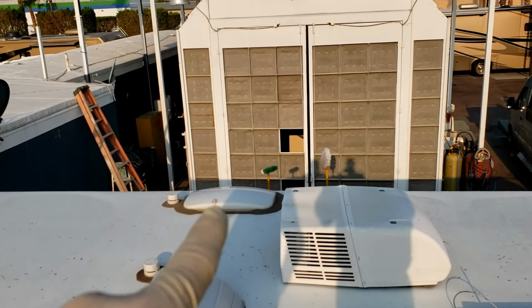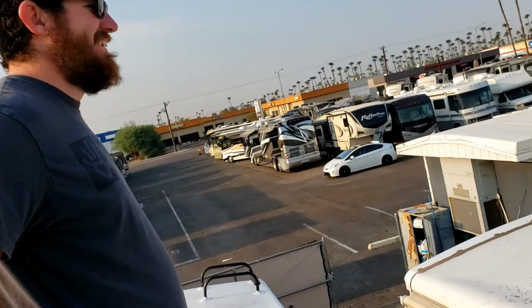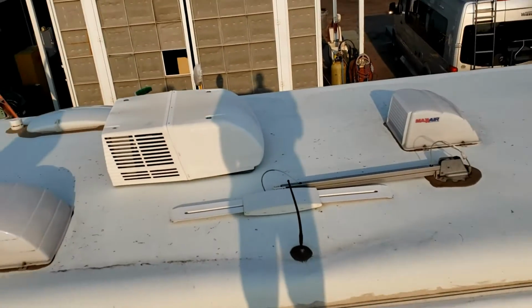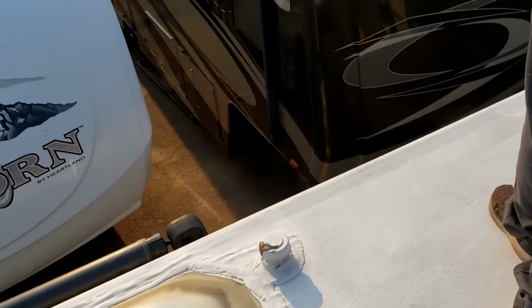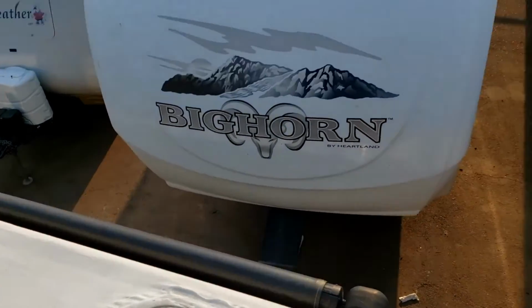Also, that skylight's broken. It's weird. I don't see broken Winnebago skylights very often. Shouldn't break at the cost point of them. Right? That's like $500. Should last forever. Yeah. Told you we're surrounded by roofs.